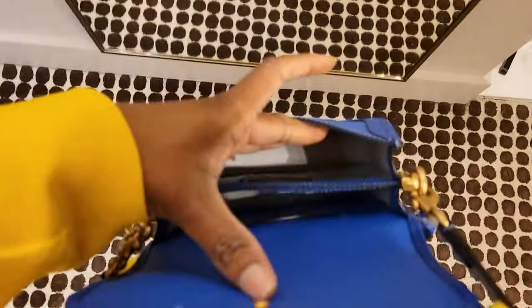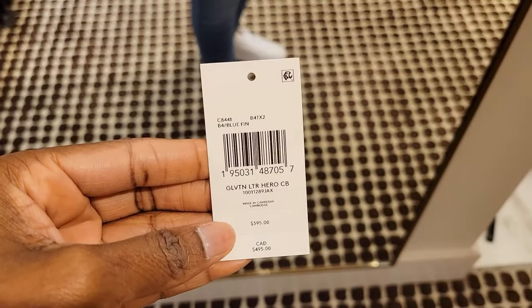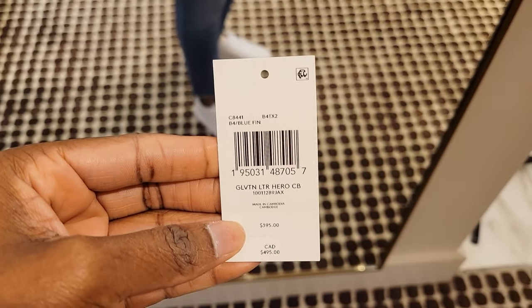Beautiful little bag, this one. I think I prefer the crossbody to the top handle, and this one is $495 Canadian.